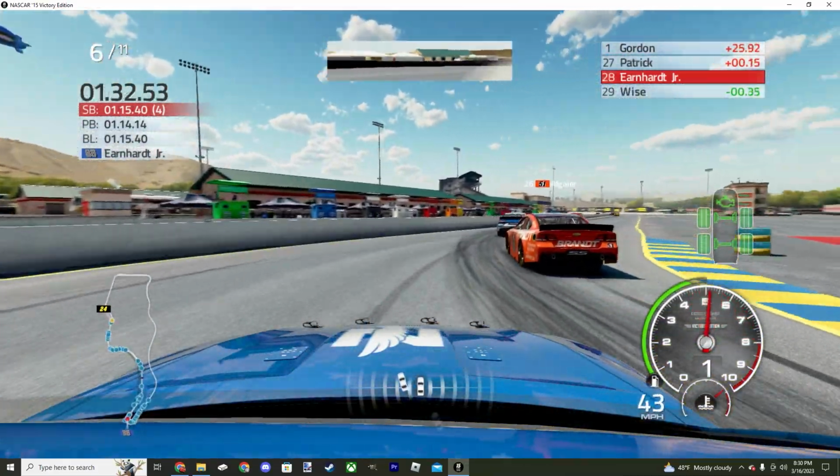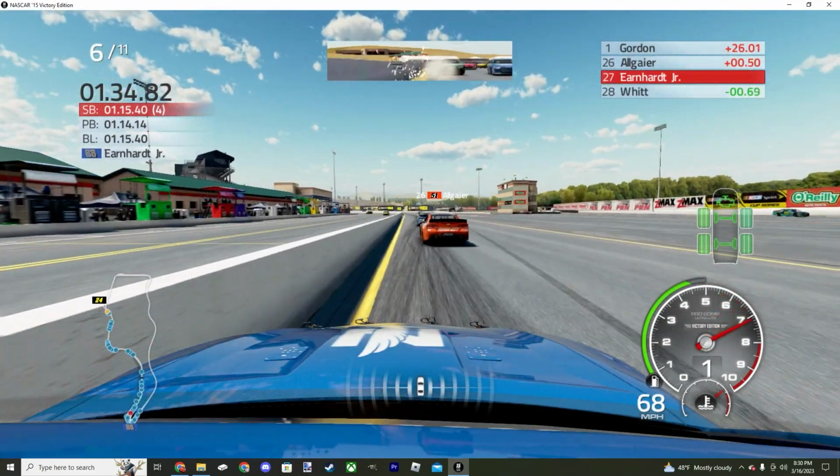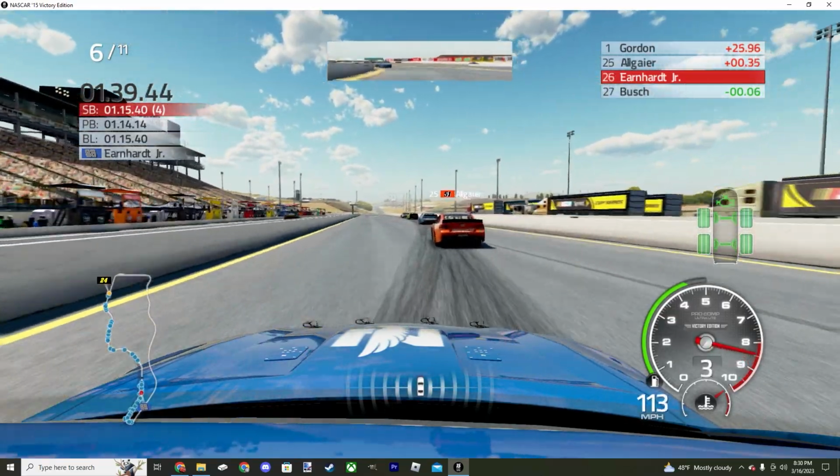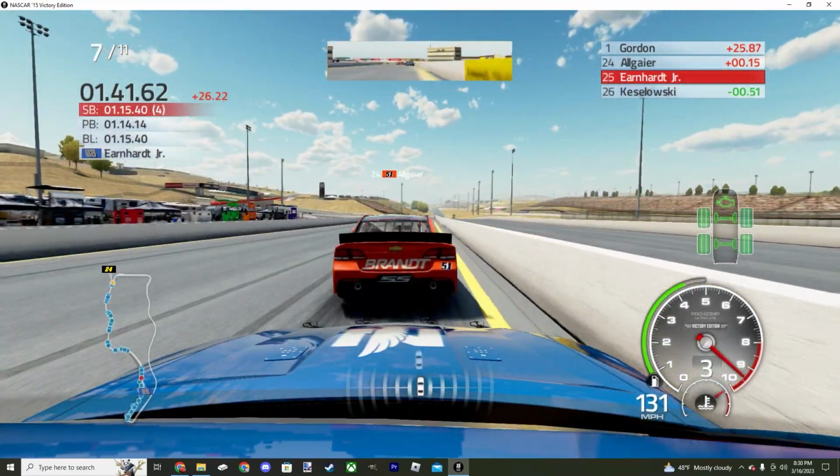We get the bump. She's going to go up into the wall right there. We'll get by her. We'll bang the wall too. So now we're 27th following Justin Allgaier. Now we're going to pass the guys who came down pit road, such as Kyle Busch. And now we move our way up into 25th at the line here.